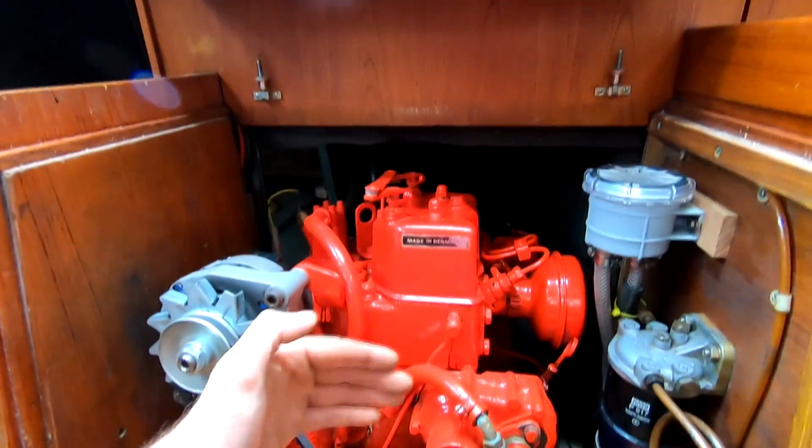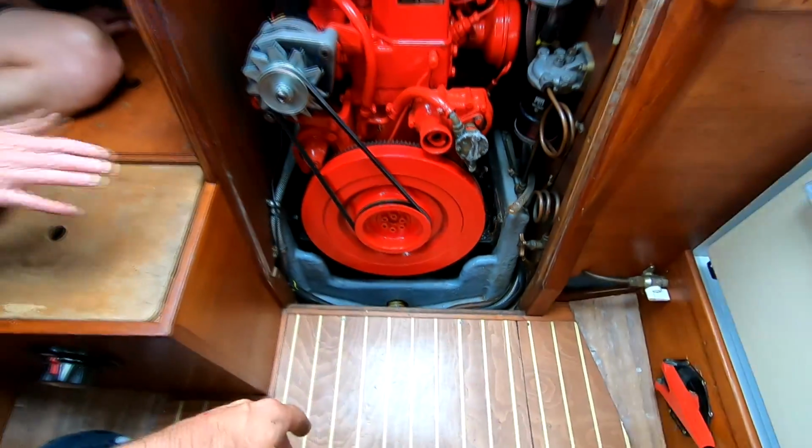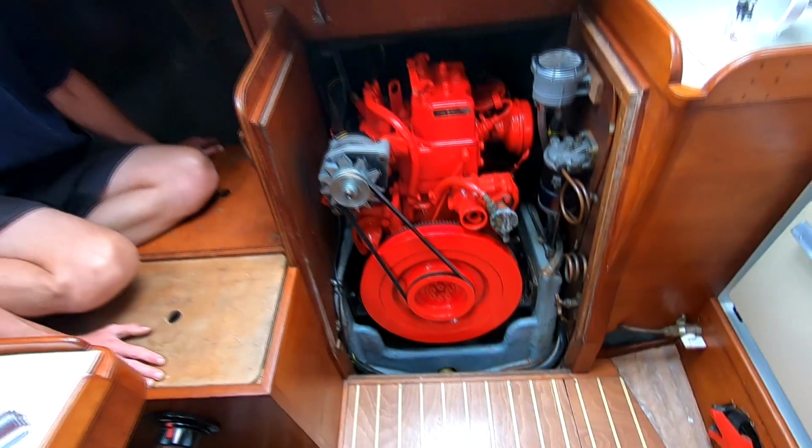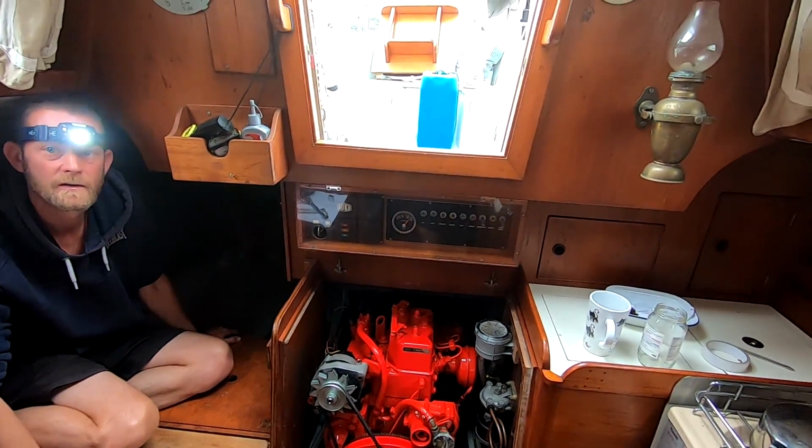And then hopefully we're going to slide the engine forward as much as we can onto this wood. We'll get blocks in here. Just slide the engine forward, with just enough room to get the prop shaft off, and then take the prop shaft up into the office and get a new one ordered straight away. That is the main priority at the moment, so we have at least enough time to put it back on.